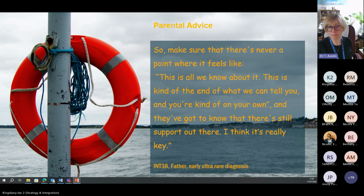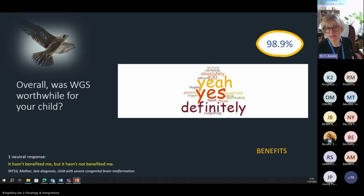support when need be. Almost everybody said that they felt that despite the psychological impact, increased anxiety and depression in some, and lack of support, it was definitely worth going forward with the whole genome sequencing. And one parent, whose child was older, felt neutral about it. And there were, as I said, multiple different reasons why they felt it was worthwhile, which can be classified as clinical, social, behavioral, emotional and cognitive.